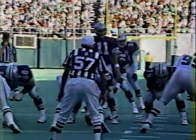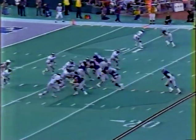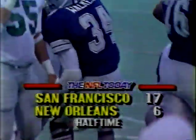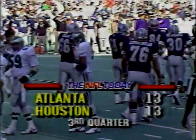Second and 5. Cowboys after the short Eagles punt in good field position. Walker tripped up behind the line. Ken Clark, number 71, got a hand on him to slow him up. And then Reichenbach arrived with Joyner. Gain of less than a yard for Walker on that one.